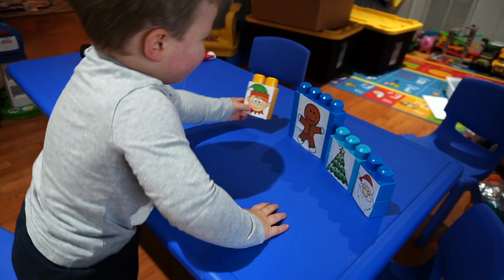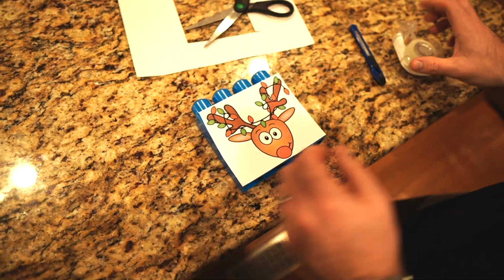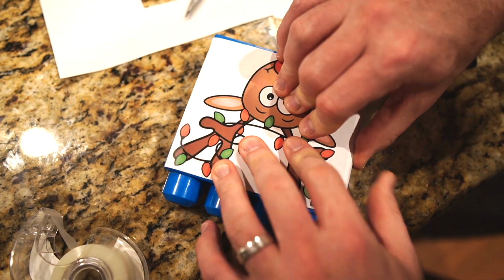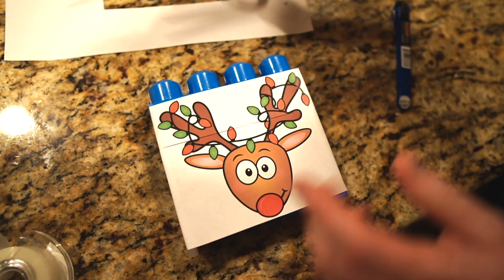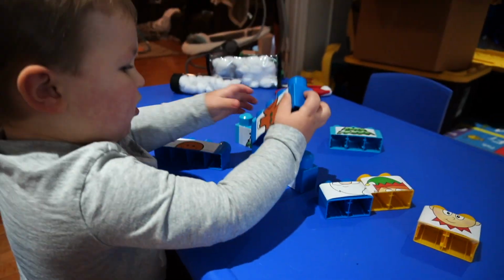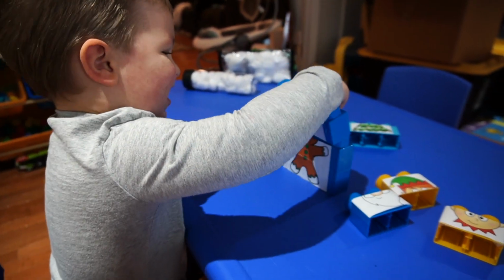Next up, we have DIY Christmas puzzles. For this activity, you're going to need some Mega Blocks or Duplos or Legos and some printouts of Christmas-themed pictures. You're going to want to try and pre-build some of the towers with your blocks so that you can size your pictures to fit. Next, place your pictures on the block towers and cut them up according to the corresponding blocks. Tape the pieces on your blocks and have your toddler or preschooler match the puzzle pieces together to complete the picture.